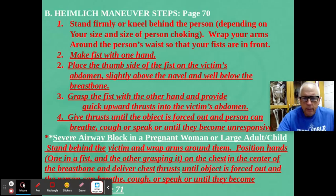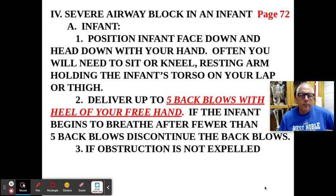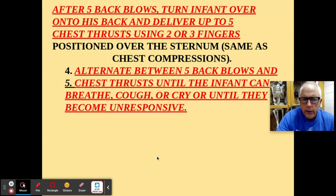If it's a baby, one or less, a baby you can hold in your arm, we do something a little bit different. We position them face down. Again, this is on the other video as well. You make a C with your hand and support their head and neck. And with the opposite hand, with the heel of your hand, you hit them right between the shoulder blades and try to knock it out. 5 back blows. Then you turn them over and do 5 chest thrusts with two fingers, just like you would for CPR.